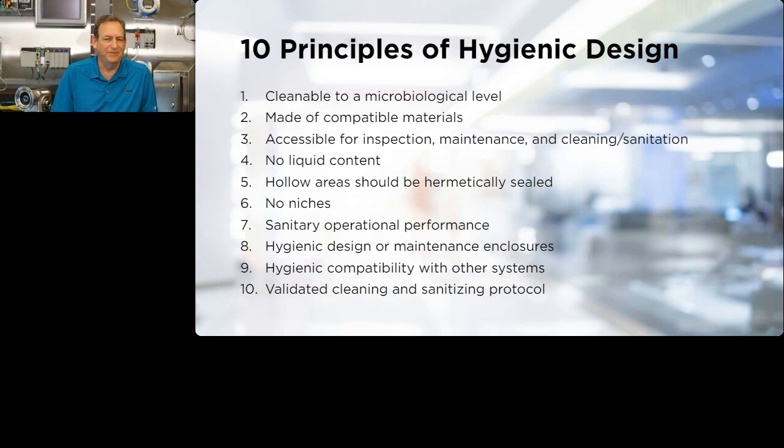Sanitary operational performance. What this means is basically you want your equipment to be able to run without getting overly dirty, overly contaminated, so that you don't have unnecessary waste buildup underneath or in corners of this equipment that, again, can be a harborage point for microbes. So you want to make sure that when this is running, a conveyor is not throwing off product into a corner that'll build up and eventually get within the product stream. Things like that is what we're talking about there.